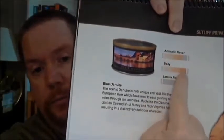And along with every blend, they have these little barcodes that try to give it a description. The 3 descriptors are aromatic flavor, body, and latakia flavor. Now, for this particular blend, Blue Danube, the aromatic flavor comes in at medium-high. The body comes in at high, and it has no latakia in it.